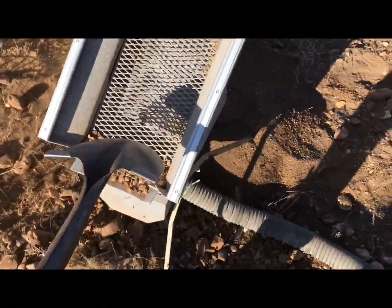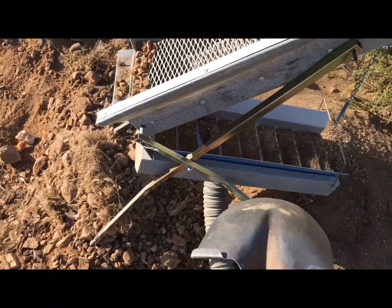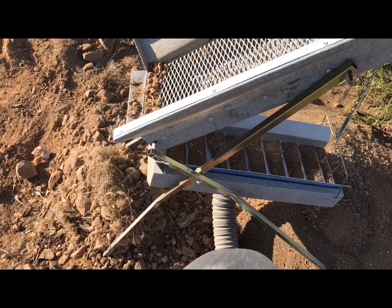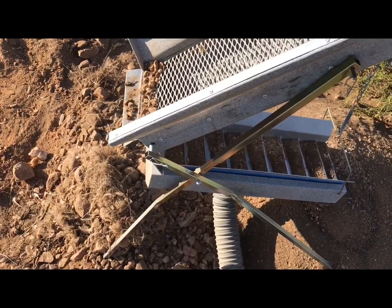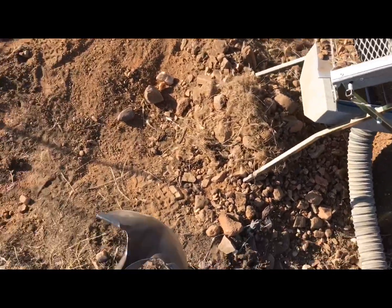That allows the oversize to come off the top, and all of the undersize, all of the minus 3/8, to go down into the dry washer. And the heavier elements compete with the lighter elements. The lighter elements get kicked out, the heavier elements remain in the tray. The riffle tray, that's what this is here, that's the riffle tray.